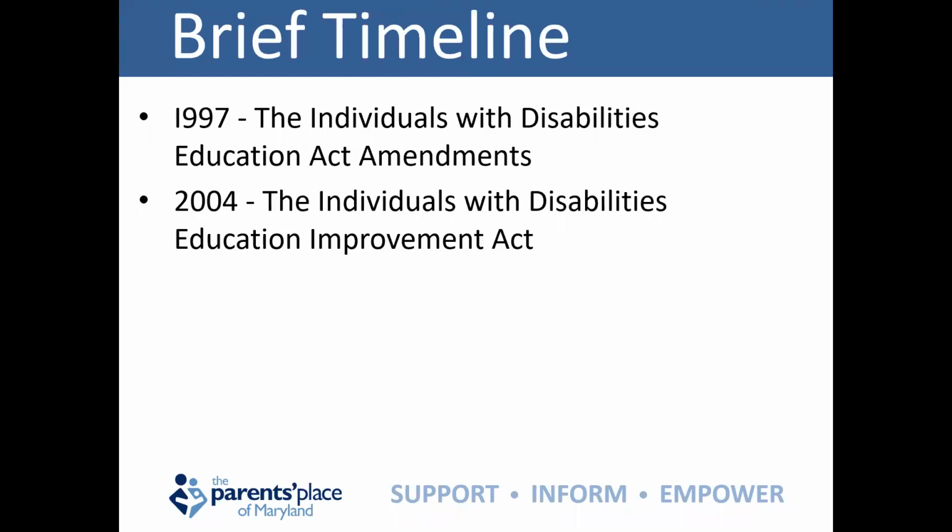Then it was reauthorized again, and I like how in 1997 they expanded it. They kept the name, but just said we're going to call it amendments. In 1997, it broadened even more, with topics around different disability categories, as well as transition, the big kid transition. So the law got broader with those pieces. The last time we were reauthorized was 2004, and that's what most folks know it as, IDEA. We've stuck with that because it's easier for families and easier for us to call it that.